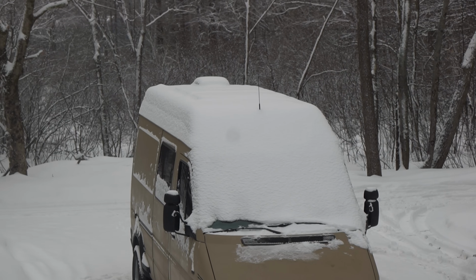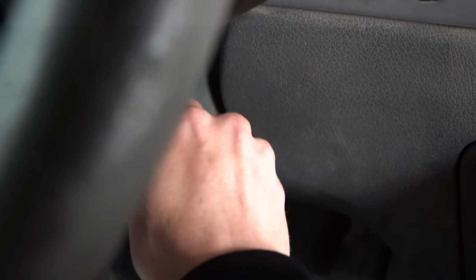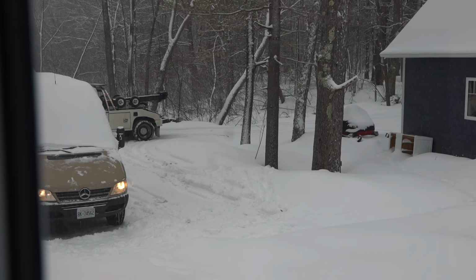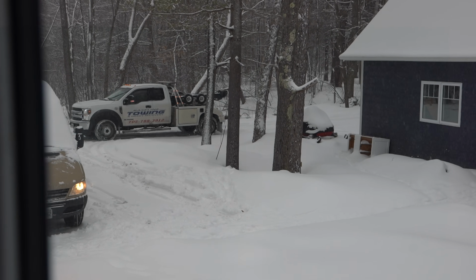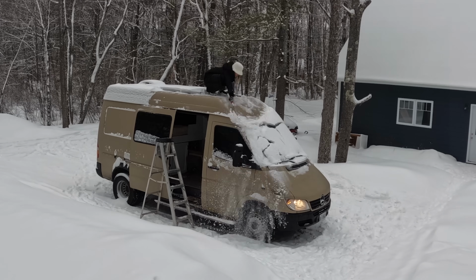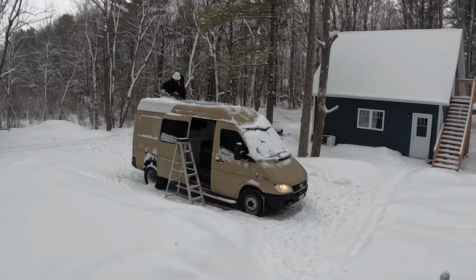I woke up and found the van reburied in a blanket of snow. Come on. Oh, not even close. So I called CAA and they got here in 10 minutes, which is so amazing. He was able to get the van going. And now I guess I'm gonna get back up on the ladder to brush off the roof and pack up and get out of here. Okay, van is cleared off.